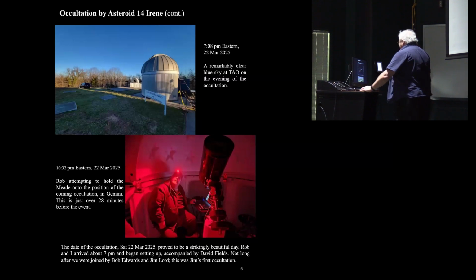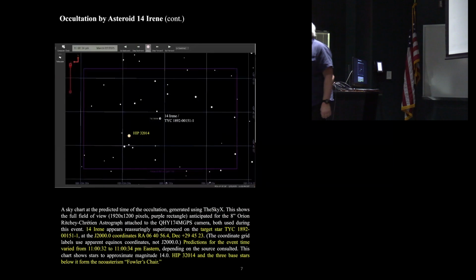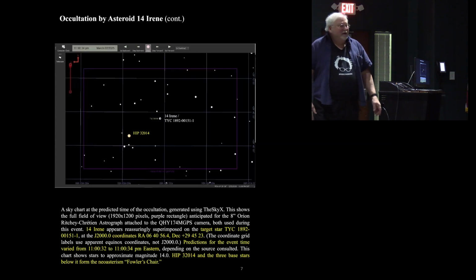And this is what one should see, according to my favorite sky simulation program, the SkyX. At just the right time, which is in the upper left, 11:00:34, you should see sitting right on top of the star, TYC Yakety Yakety, 9.5 magnitude. It should be blocked out by 14 Irene. 14 Irene was actually 11th magnitude, so the star doesn't vanish completely like it usually does. It drops in brightness to about 30%, because you're really just seeing the asteroid, nothing else.